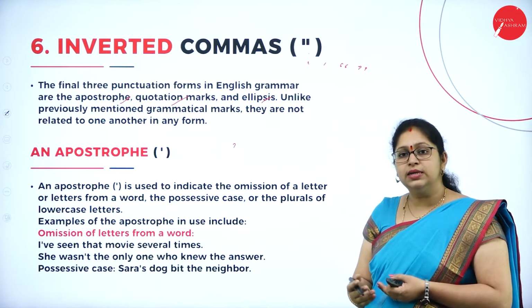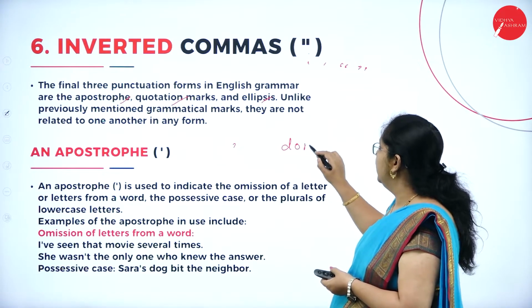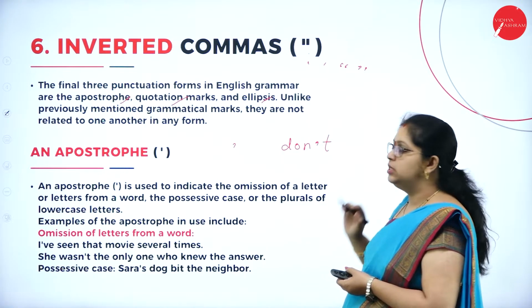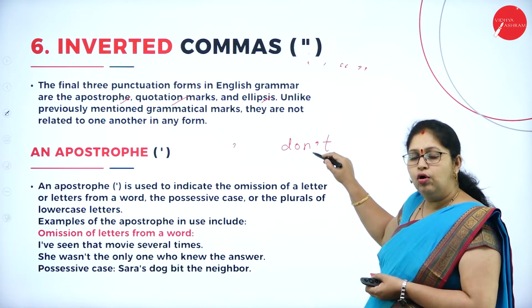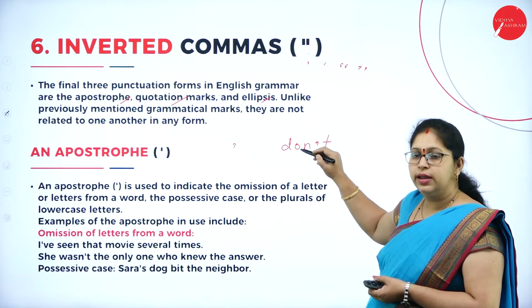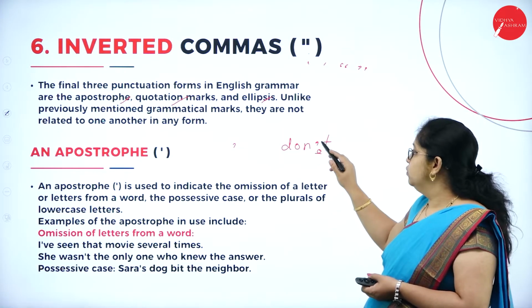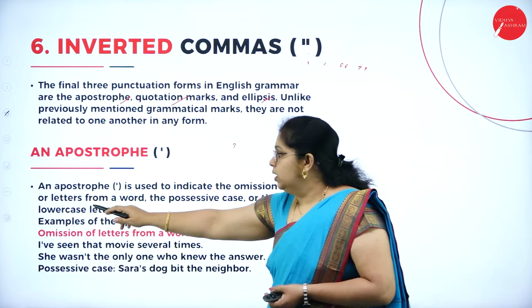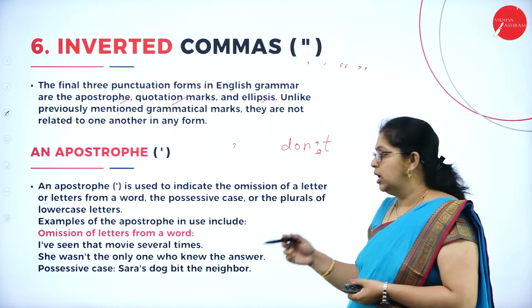Sometimes we omit some letters, like don't, D-O-N, apostrophe T. Correct? Which letter is omitted? O. Instead of O, we are using apostrophe here. Correct? So, here one letter is omitted. At that time, we use apostrophe. Then, or letters from a word. If any letter is omitted, we use apostrophe.